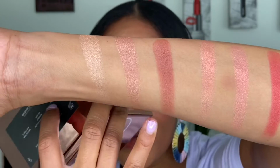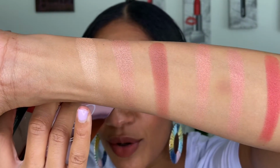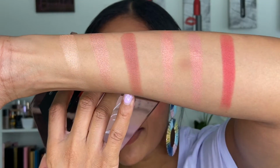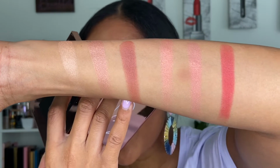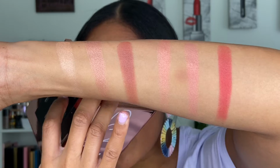I think if you are of a lighter complexion, then Turtle Bay will work for you as a highlight. Naples might be a nice blush for you, because I think that would be too deep in color to be an actual highlight shade. So here we have Naples, and this is Turtle Bay. I think if you have a light complexion about 2 shades deeper than me, you could use Mandalay Bay as a bronzer.